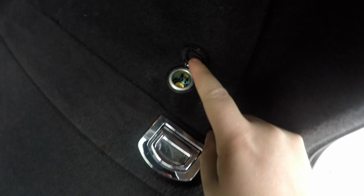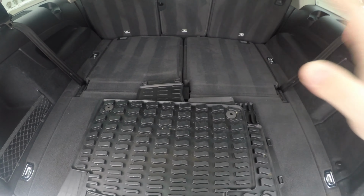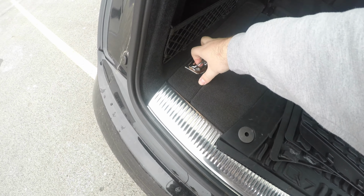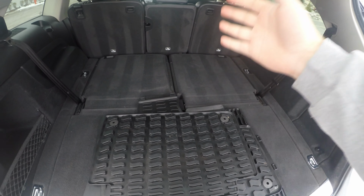Tons and tons of space. 12-volt outlet down here. Absolutely great. Only one of them, though. You could do a privacy cover if you want. Overall, tons and tons of space. That second row goes down as well. Then essentially you have a flatbed van. Tie down straps, I mean the whole 9 yards. Definitely if you need to haul things and you're considering a Q5 or Q7, go Q7.